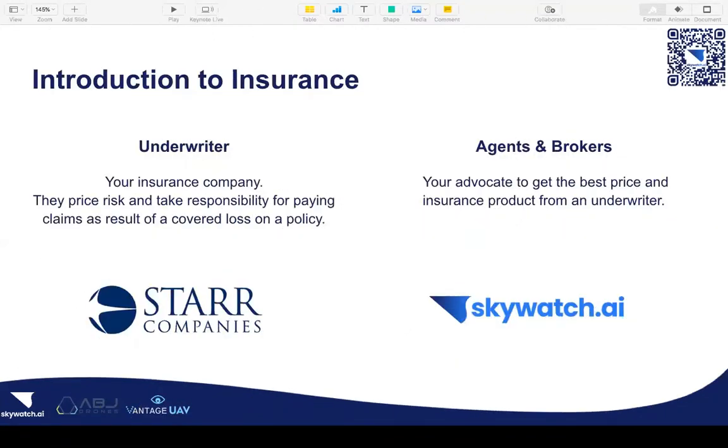In insurance, you've got underwriters and agents and brokers. So the underwriter is really like your insurance company. They're the ones that price risk and take responsibility for paying claims that arise out of a covered loss on a policy. Pretty straightforward. Agents and brokers, we are your advocate to get the best price for an insurance product from an underwriter. So in this specific case, SkyWatch.AI, we are the broker, and our underwriting partner is Star Companies.